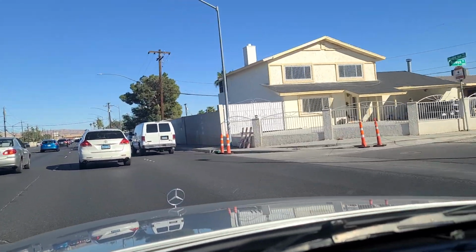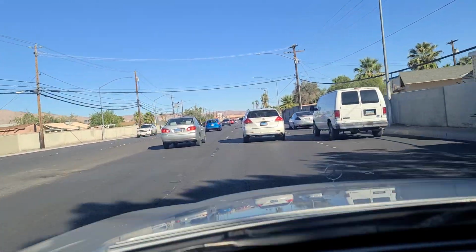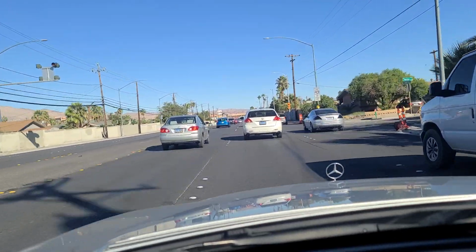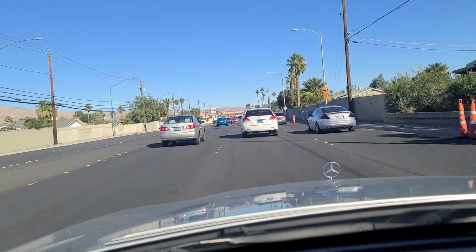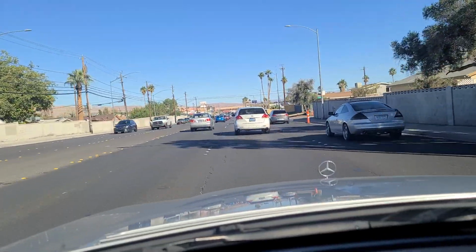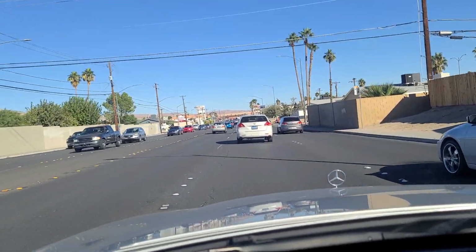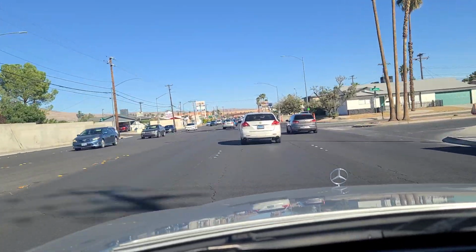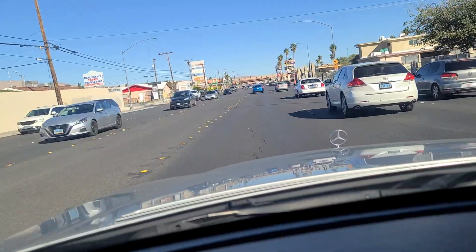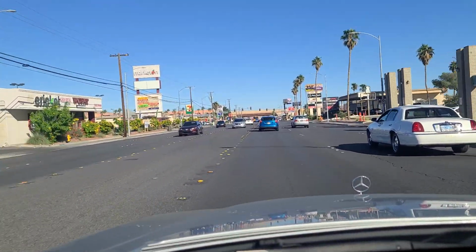You can see some older homes and neighborhoods here on Desert Inn as we approach Boulder Highway ahead. Wayne Street there. Looks like a 1970s type architecture there. Some of these homes. Approaching the light now at Sandhill Road.